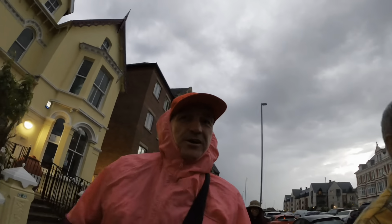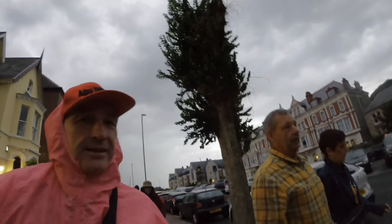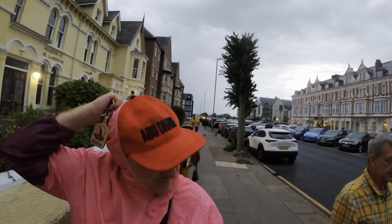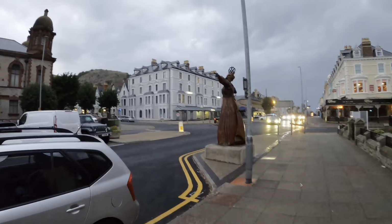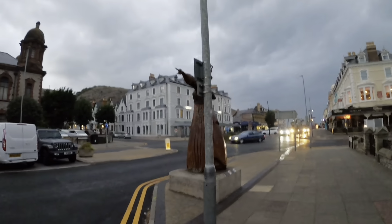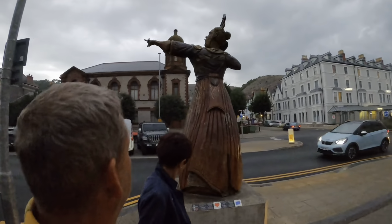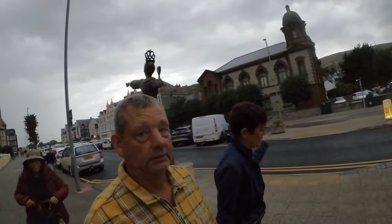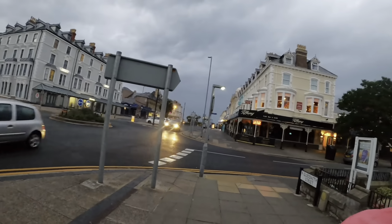We're right in the middle of the road now that separates the two bays. The north beach is in front of us, west beyond. Oh, who's she? What's she doing? Oh, yeah, because the writer of Alice in Wonderland came here for holidays. So they've got lots of Alice in Wonderland stuff here. So that's one of the characters of Alice in Wonderland. Yeah, beautiful. They're all over. Look at the Queen. How clear it is. Yeah, that is clear, isn't it?